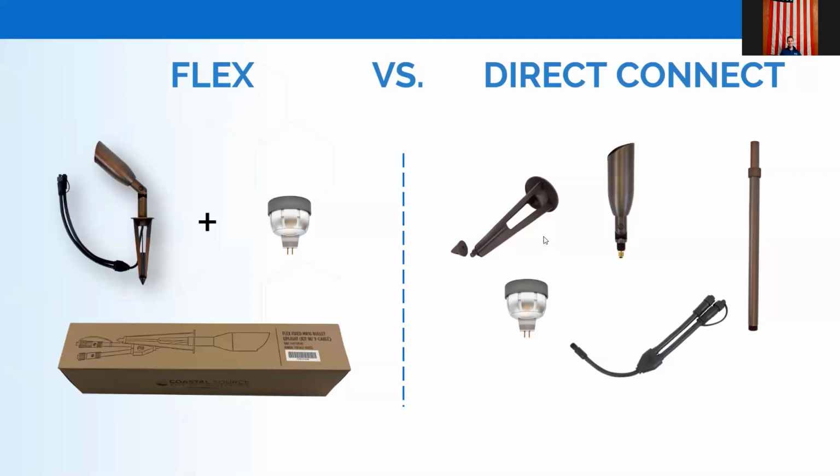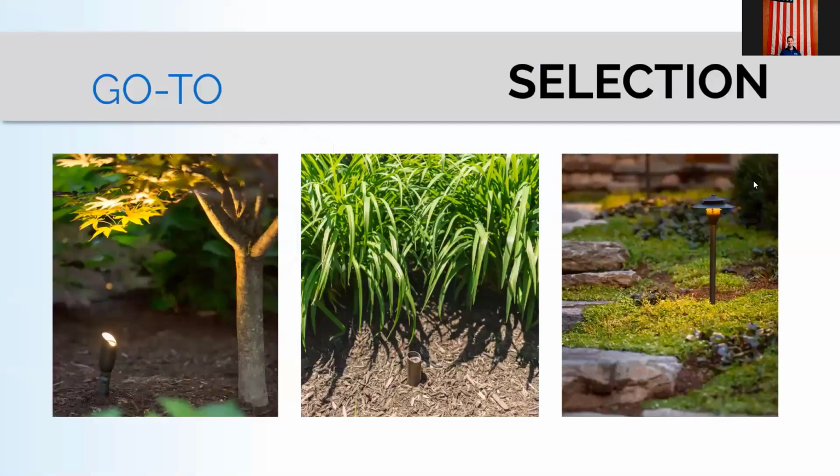For instance, maybe you're using a larger path light or a tiki torch, in which case an 8-inch stake isn't going to be suitable enough. You need a 12-inch stake. Maybe you need a stabilizer. Maybe you want to have a riser that grows with the landscape, so a telescoping riser. So again, you can essentially build all different fixtures. These are all in-stock products, but you can tell your client, I'm creating a fixture for this specific job, which is kind of cool.